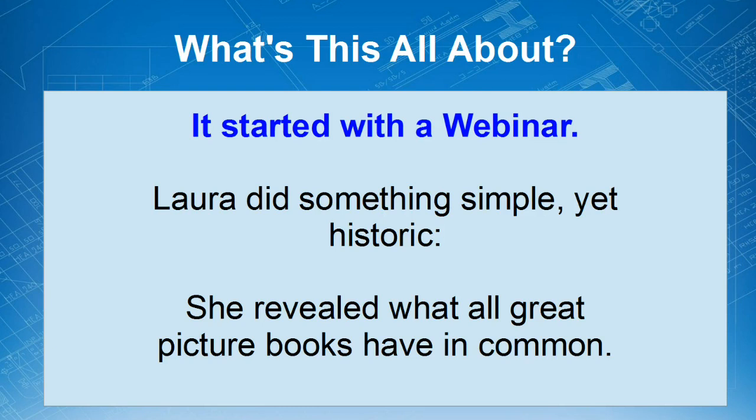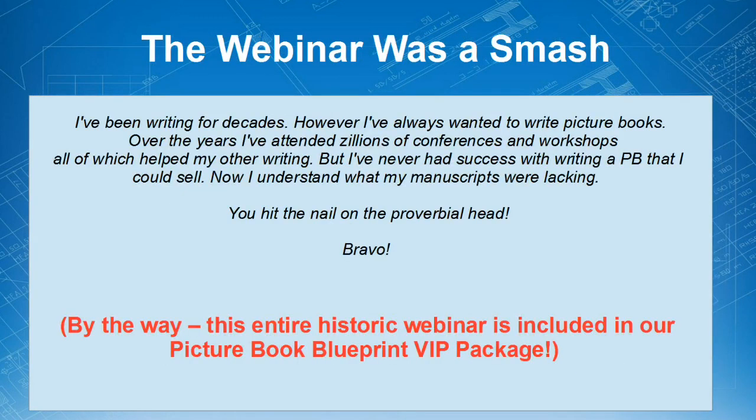So let's take a step back, though, about Picture Book Blueprint and what this is really all about. It really began with a webinar that we hosted about 2 years ago, and it was called Picture Book Blueprint. And Laura did something that was simple but pretty historic. She went back over her 30 years of critiquing and editing manuscripts and reading thousands of picture books to discover what all great picture books had in common. That was her working theory: is there something that great picture books have in common, and can I identify it and teach it to people? And that's exactly what she did.